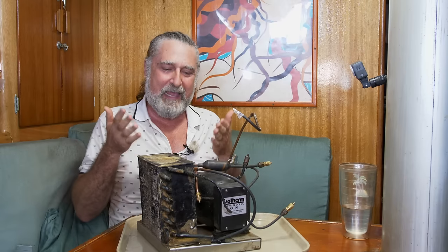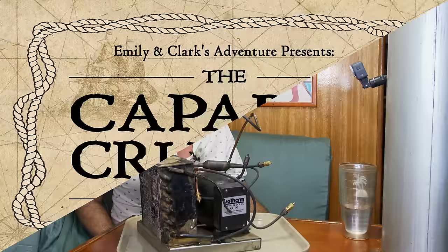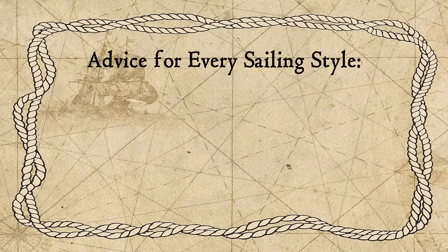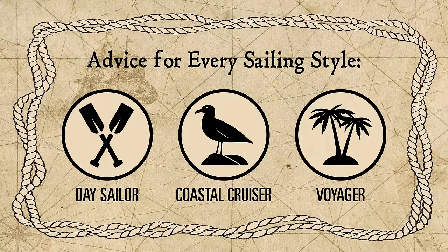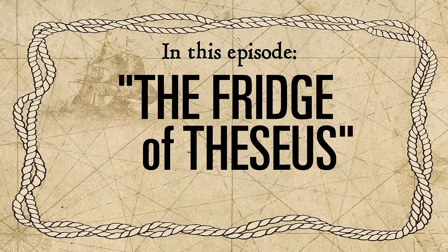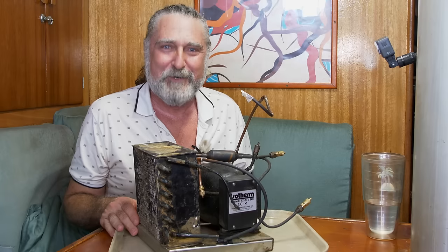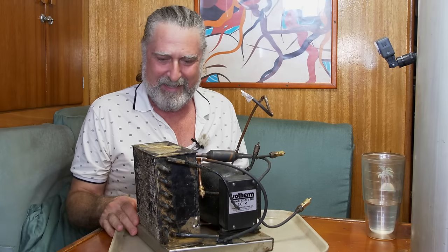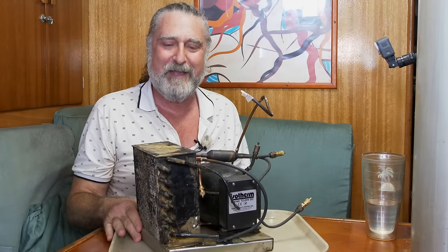Today, I'm going to ask a philosophical question. Can a ship's refrigeration system last 30 years? Why is that a philosophical question? Well, this is the refrigerator that came out of Temptress. It has a little problem and we're going to work on it.